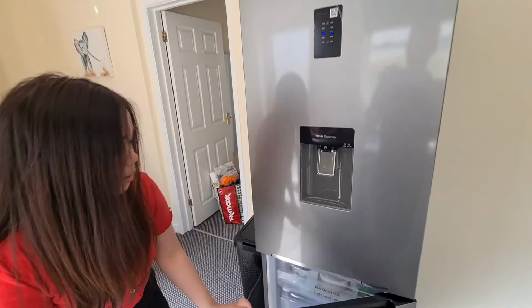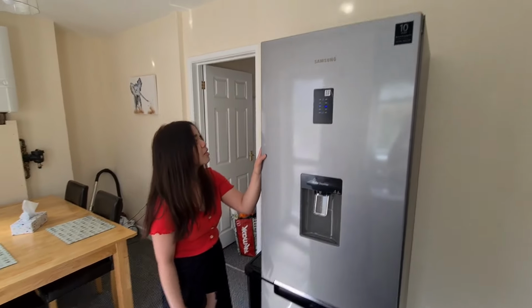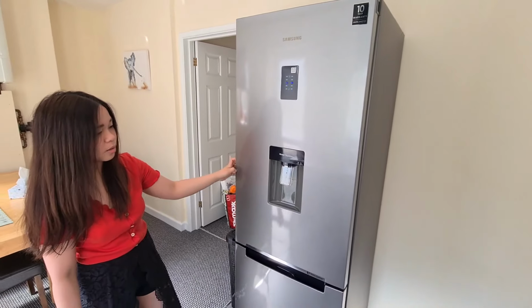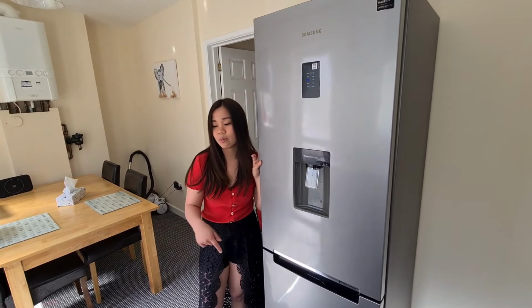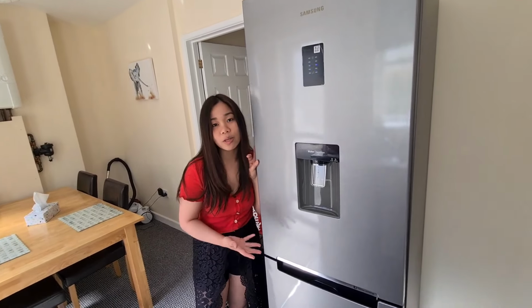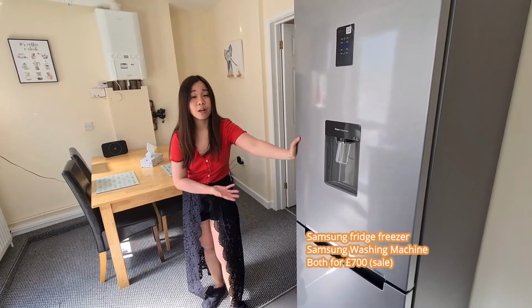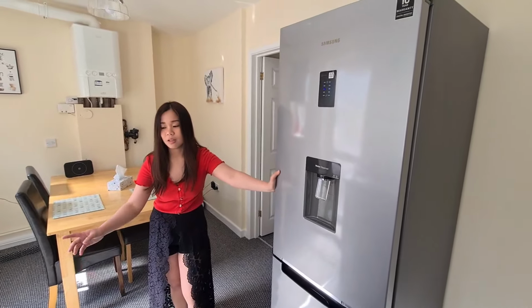And this one, not really much in here, but it's energy saving, like A++++, something like that, and there's warranty as well, so it's worth it. I really thought about appliances when I moved here because I thought of going for the cheaper ones, but I think in the long run you could just buy a quality one that will last longer. So I bought this one and the washing machine.